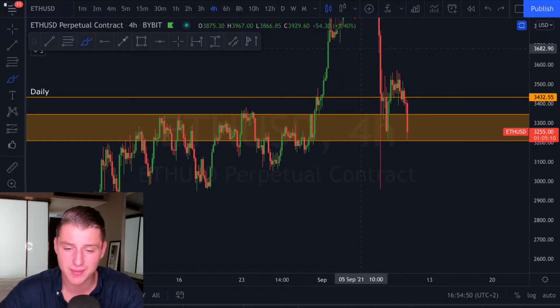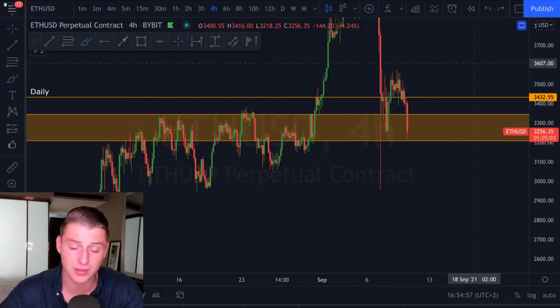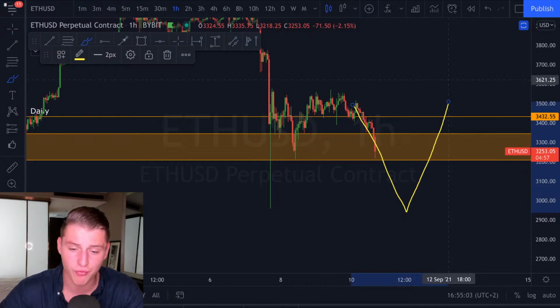So yeah, we could maybe see Ethereum also visit the ranges around 2,700, 2,900 before once again recovering very quickly, because I can already tell you, if I approach this on the 1-hourly candles, I do expect that we're going to see something like a V-shaped recovery if we drop off over here.